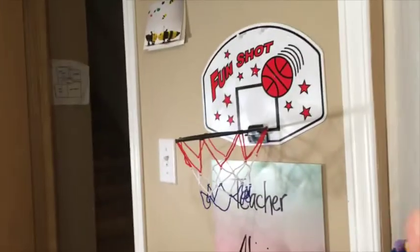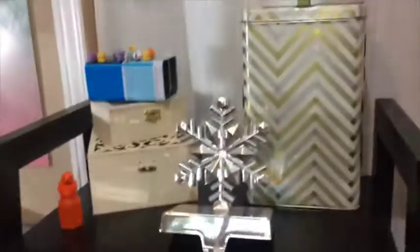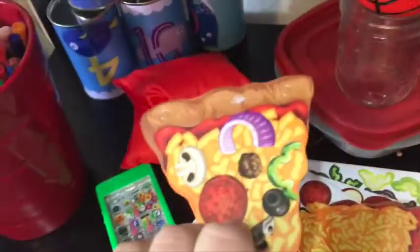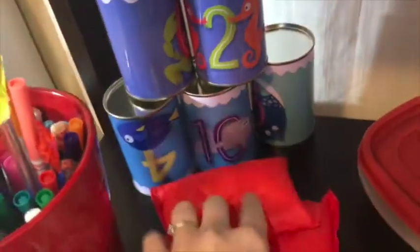I also have my basketball net, which is fun for a reward. And then I have my reward shelf. It's a whole shelf of fun rewards. So kids can earn little animal magnets that stick right here. I have all kinds of these types of magnets that they can earn. I have pizza. We build a pizza with stickers. I have cans they can knock over with a beanbag. Marbles, that's always a big hit.